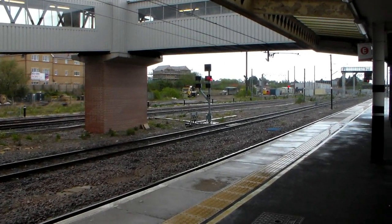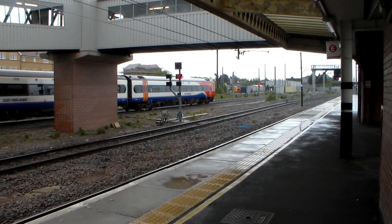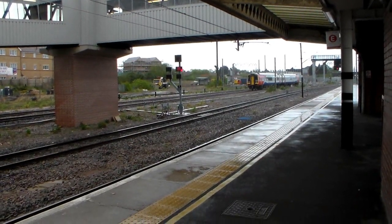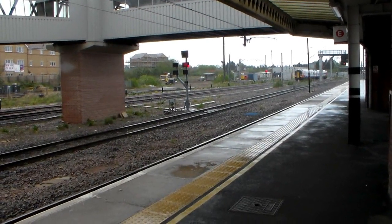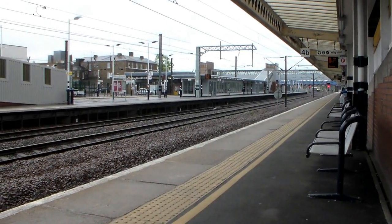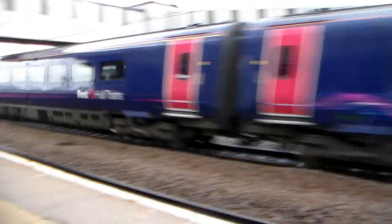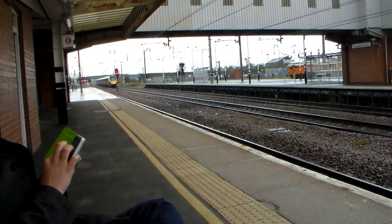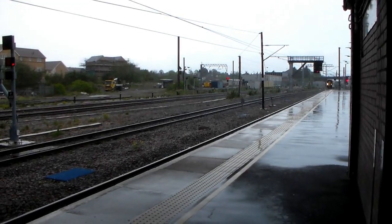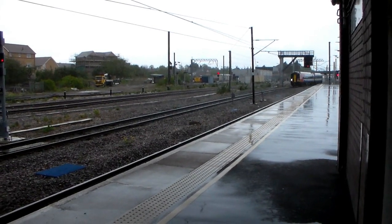Next out, the 1627 East Midlands train service from Norwich to Liverpool Line 3. 158862. Comes the whole train to Hull. Next up, the 1641 East Midlands train service to Liverpool Lime Street and Norwich. 158774.